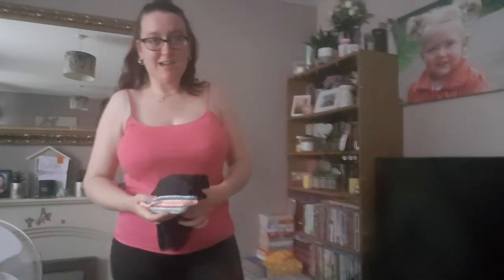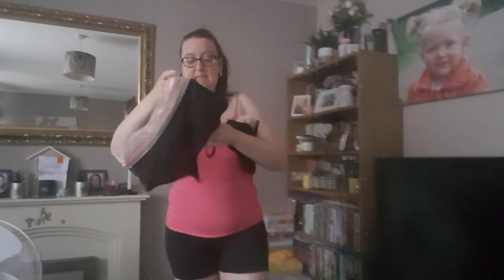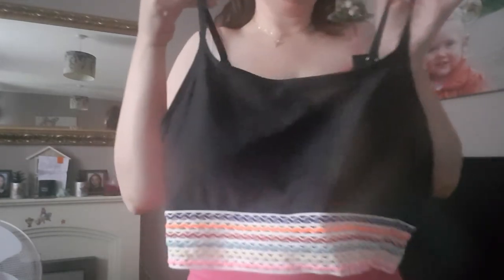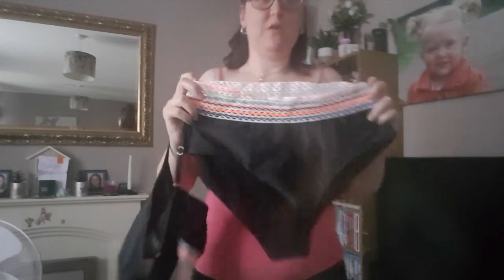Okay, last thing, guys. I saw this and I thought, oh my gosh, this is really, really cute. Again, a 0XL. Like I say, whether or not I try it on for the camera, I don't know. It's a little bikini. So we have this little top. I just love the little waistband. And then we also have the little briefs to go with it.